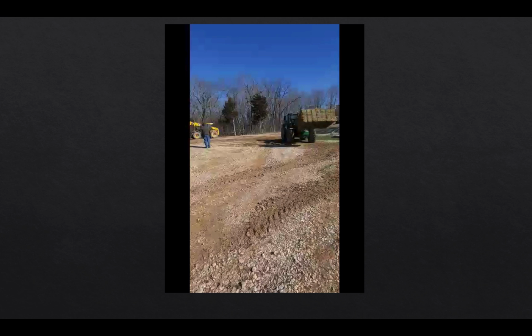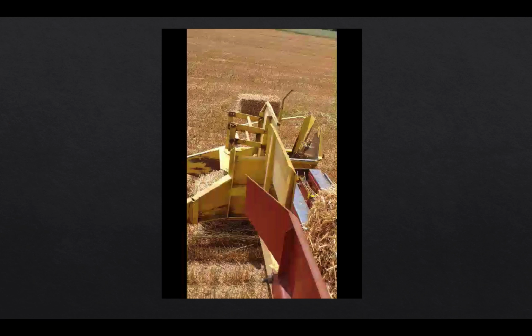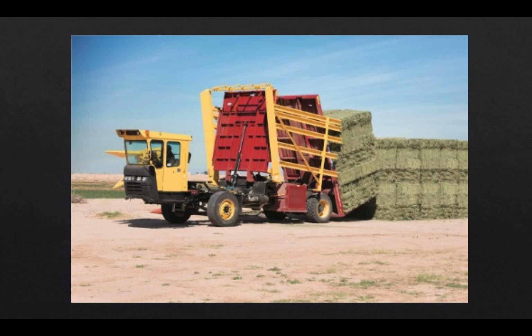Okay, the next one is the stack wagons. As far as I know, New Holland's the only brand of stack wagon you can get. They come in self-propelled models and pull-type models. And the way they work is we have a chute we call a bale loader that picks them up, throws them on table number 1. When it gets full, it flips them up on table number 3 or 2. And then when that one gets full, it throws them up on the load rack. And then when you get your load rack full, you go to the barn or to the stack, and in theory, they stand up when you dump them. So it doesn't always work that way.